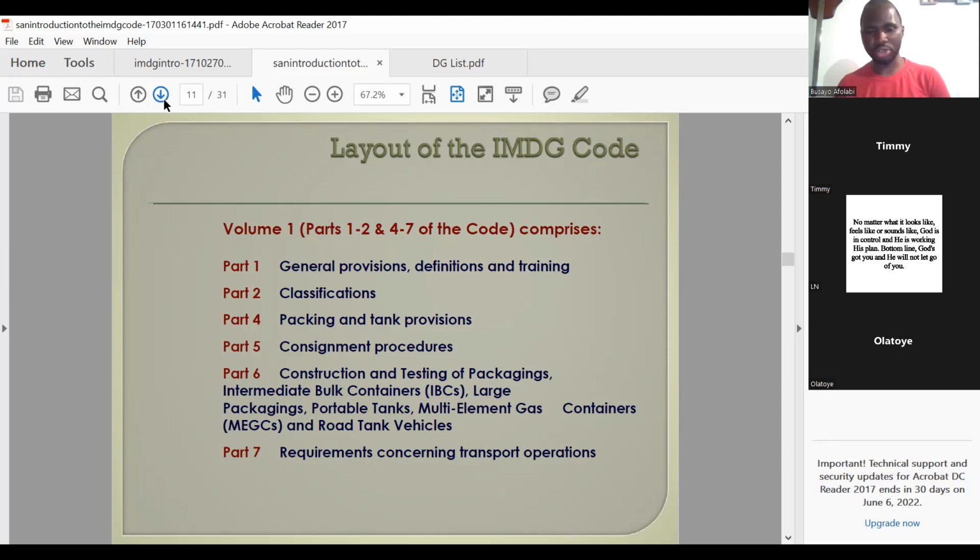Security provisions, and training. I haven't seen many people doing training, but the requirement is for everyone to have IMDG training every 2 years, both on the shore and especially the people on the ship, with high managerial positions handling the IMDG code. So part one is the general provisions, the definitions, and then the training.